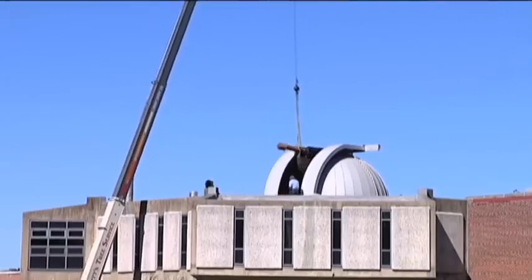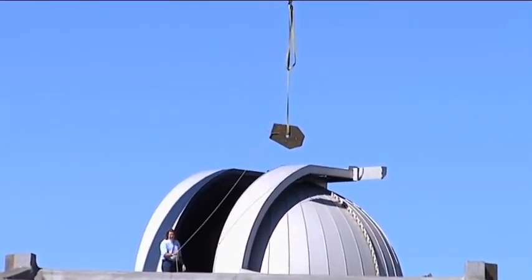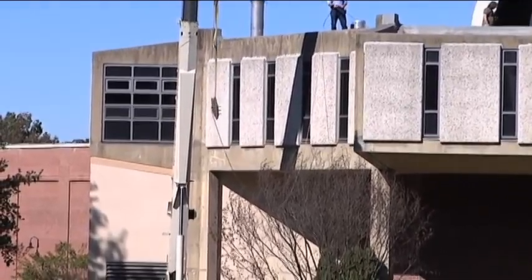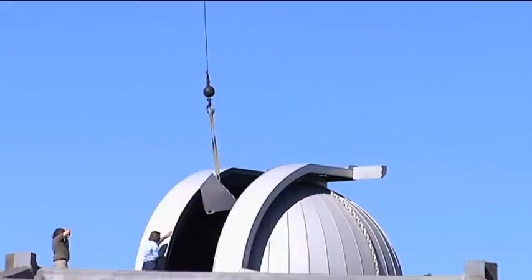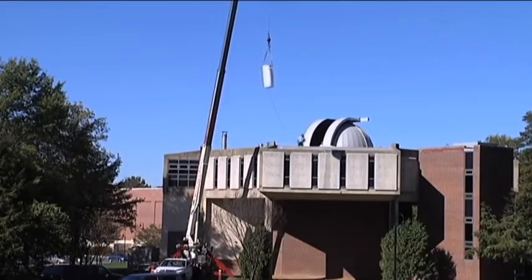What you will see occurring today is the crane will be lifting the base and the right ascension axis of the old telescope out of this building, placing it in a truck to haul it away, and then the crane will lift in the parts for the new telescope. Those parts going in will be the big base, and they'll be lifting in the optical tube.